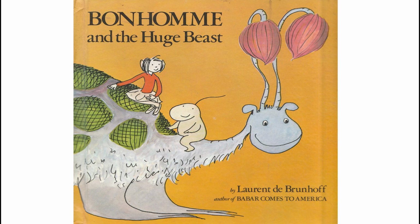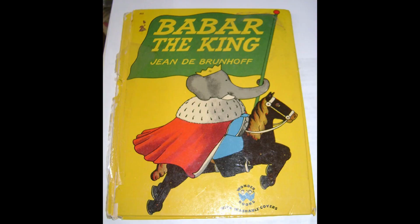This book is Bonhomme, I hope I'm pronouncing that right, and The Huge Beast by Laurent de Brunhoff. And if you don't know who that is, the book will remind you that Laurent de Brunhoff is the author of Babar Comes to America. He's actually the author of almost all of the Babar books, from 1948 to, looks like, the late 2010s, and is still alive and kicking today as of the recording of this video in 2022.